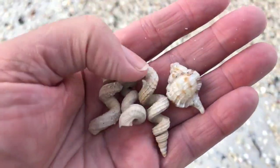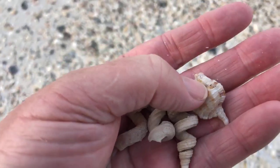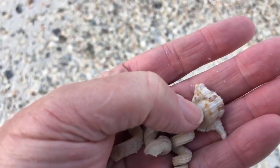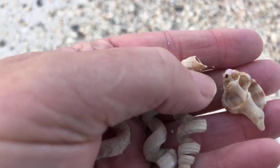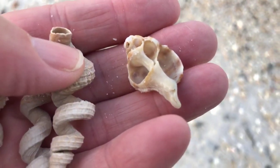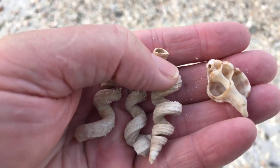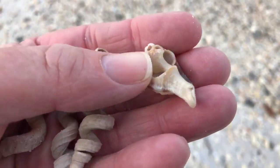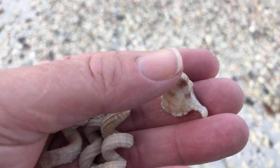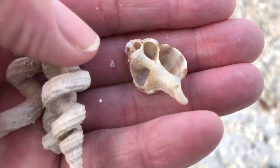There's three little worm shells and a little tiny apple murex shell. What's neat about this murex, watch this when I turn it over. You can see the inside of it. That's a great look at the inside of an apple murex. That is really cool. Great look inside that shell.